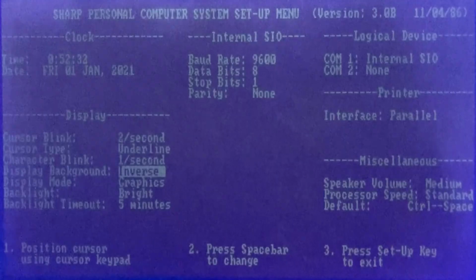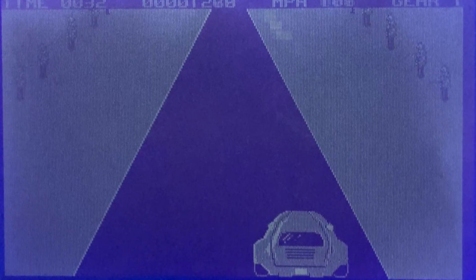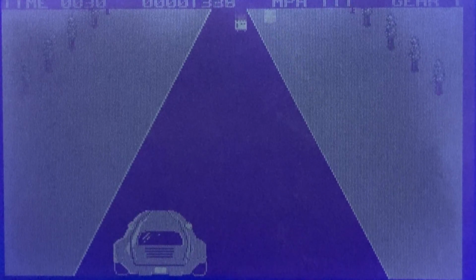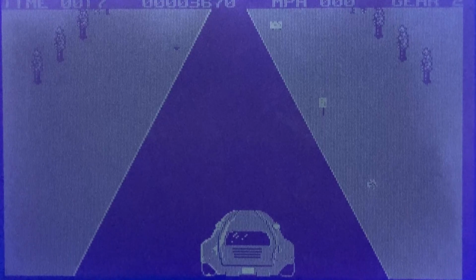I think if I flick it to inverse, does it make it any better? Sort of. Oh, not really. Yeah, once you get those lighter coloured cars, yeah, you simply can't get out of the way in time. So this one's a little bit of a fail, but at least you can see it moving, and you can see some of the challenges you're up against.